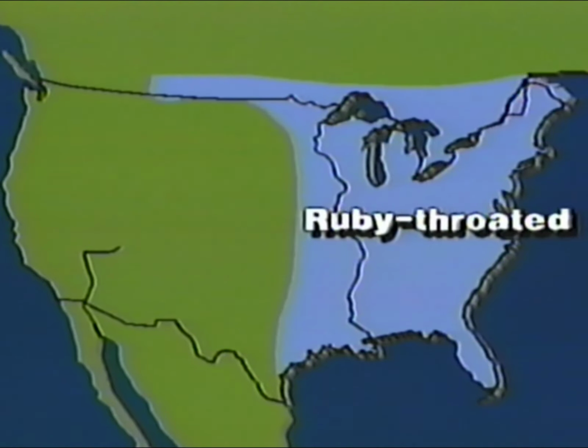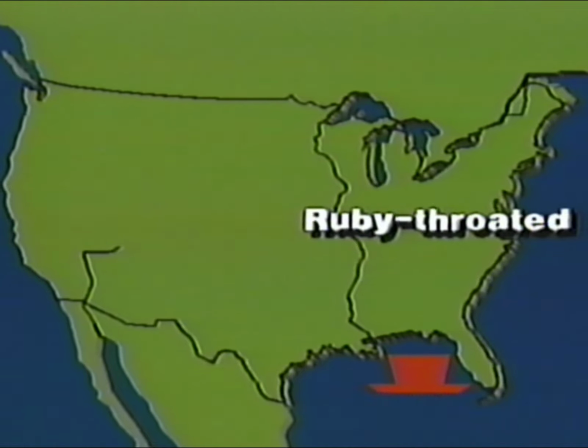Ruby throats are thought to span the 600 miles of open water separating the Gulf Coast from the Yucatan Peninsula, a nonstop marathon of 20 hours or more. The fuel for this trip is fat, equaling one half the bird's normal weight, stored during the last few weeks of summer.